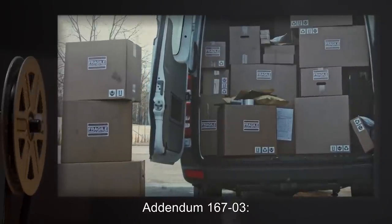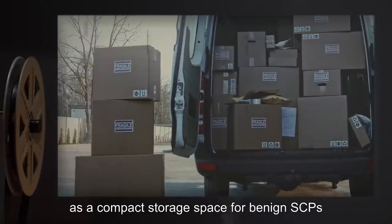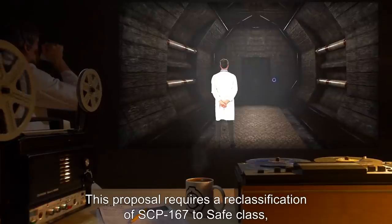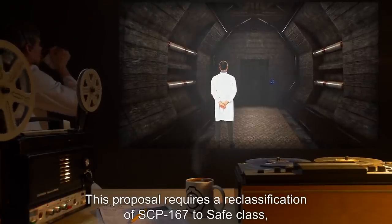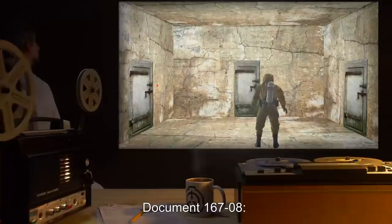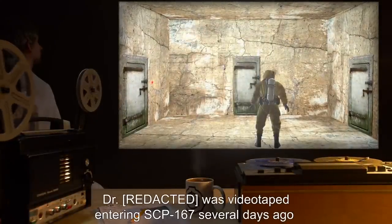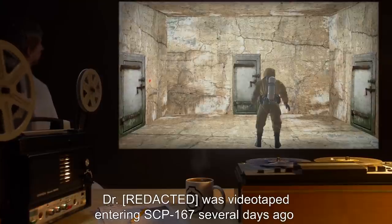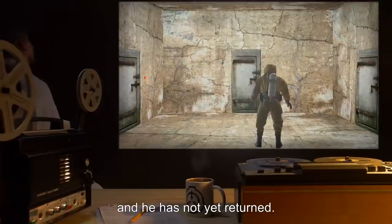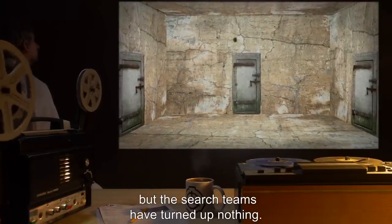Addendum 167-03. A request to use SCP-167 as a compact storage space for benign SCPs has been proposed by Dr. This proposal requires a reclassification of SCP-167 to Safe Class, so a reevaluation is pending. Document 167-08. As most of you are aware, Dr. was videotaped entering SCP-167 several days ago, without the requisite ball of twine, and he has not yet returned. His ultimate fate is unknown, but the search teams have turned up nothing.